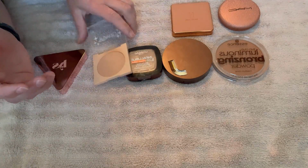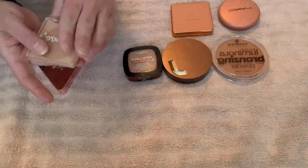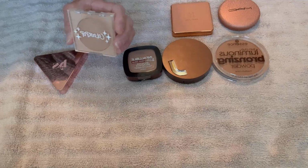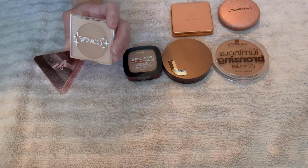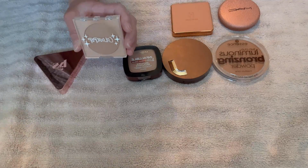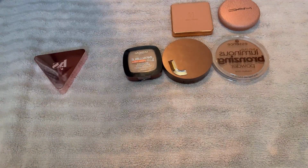But the nice thing about this formula is it is so light, I have to build it up even for just that natural look. However, it doesn't get really dry, cakey, and it doesn't look too much on my face even with building it up, and it doesn't look powdery. So I am gonna keep that one.